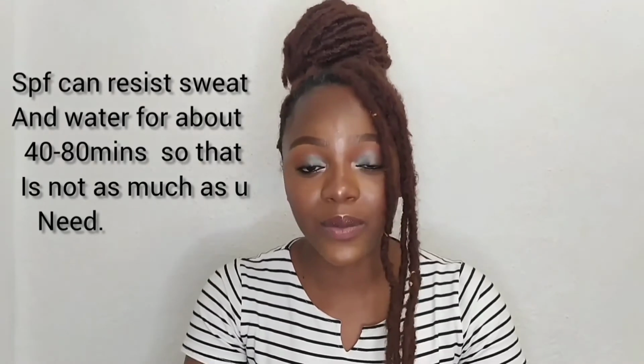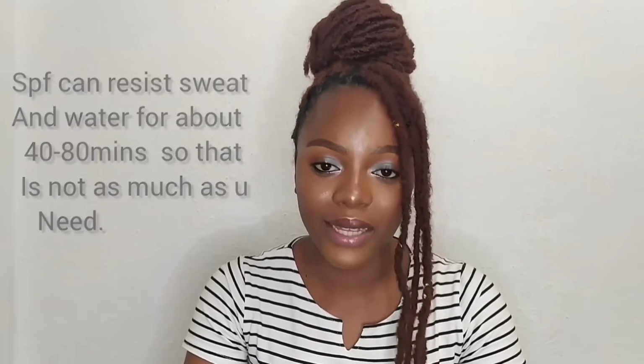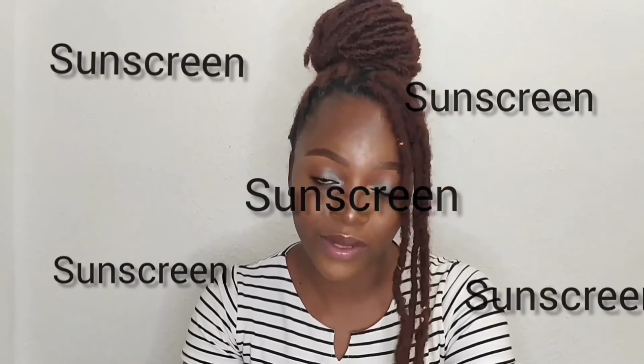If sweating, it's important to apply your SPF regularly. And if swimming, immediately get out of the water, do well to apply your SPF on your skin. Sunscreen gives you about 2 to 3 hours of protection, so it's really good to always reapply your sunscreen. I can't even overemphasize how important it is to use your sunscreen. If you go for laser treatments or exfoliate your skin, it leaves your skin in a state of vulnerability to the sun. So it's good to always be conscious of applying your sunscreen.